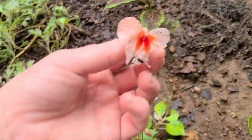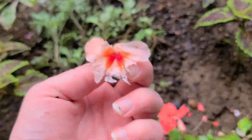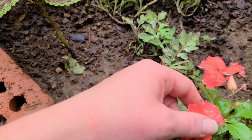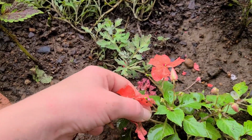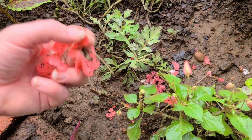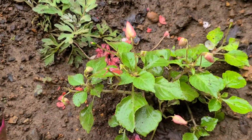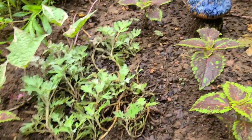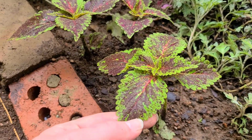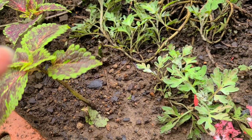Oh, dang it. I wanted to really show you guys this one, but these are the impatiens back here. They got all dirty because it's been raining. So I'm going to pick these ones because there's more blooms. But yeah, those are the impatiens. Doing really well. The silver bullet artemisia. The coleus that I planted from clippings are all doing really well. They've all settled in.